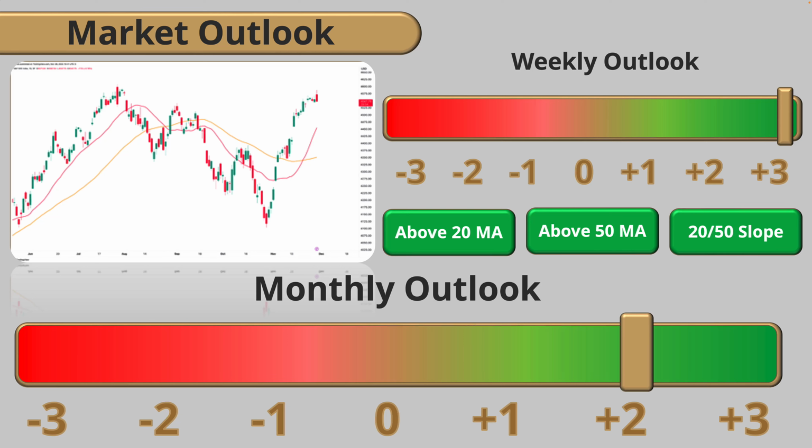Okay, so the weekly outlook: unless the slope of these moving averages really flattens out, I just don't really see us moving away from a plus three to end the week. Next week, we might get back to a plus two, but we'll see. Monthly outlook.